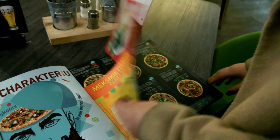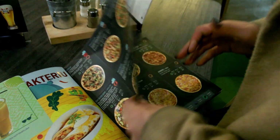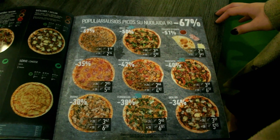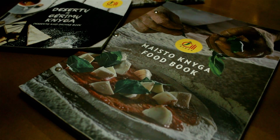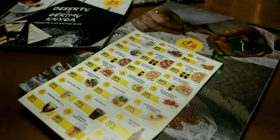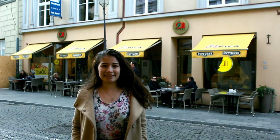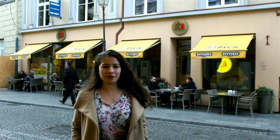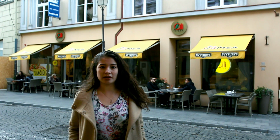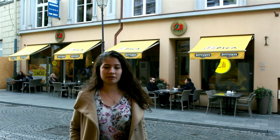In Kankan Pizza, you have to flick through to the middle of the menu to find them advertised. Whereas in Chili Pizza, you must ask for a separate cutout deals menu. They can sometimes be found at the front door. Pizzas here can be as cheap as €1.50, and conveniently both of these restaurants are located opposite each other, a small distance up the Gediminas prospect.